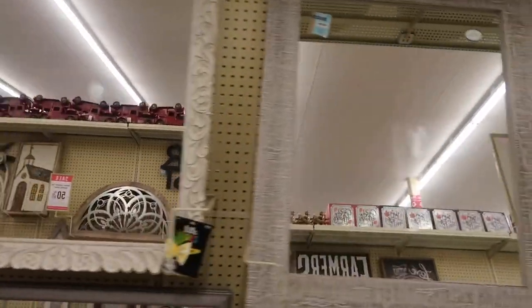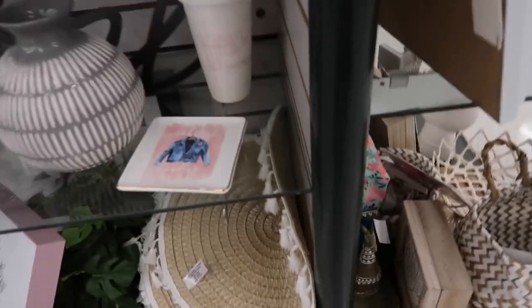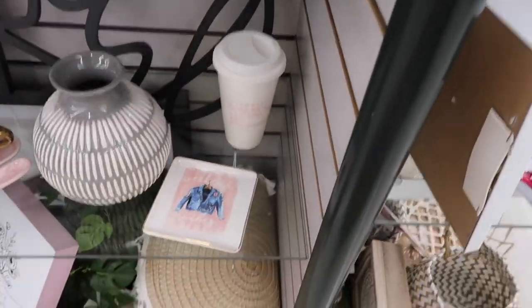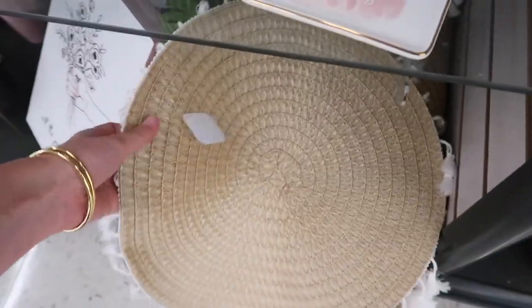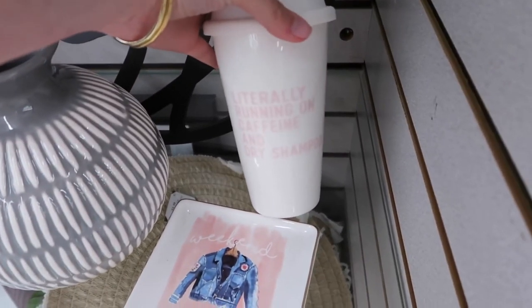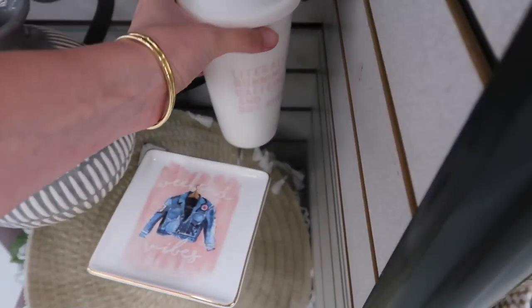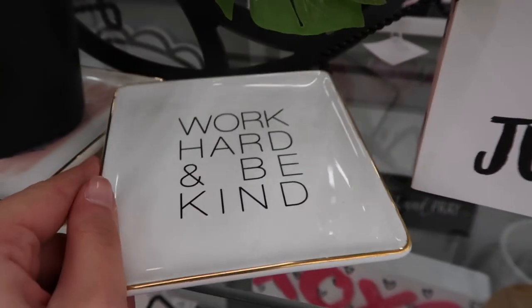The mirror, hi. I have that mirror, but it's a little more circular. I really like it. Oh my god, these are so cute. How much are these? $2.99. Little tassels on them, those are so cute. Literally running on caffeine and dry shampoo. This should be everybody's motto. Literally everybody. But we all know that ain't happening.